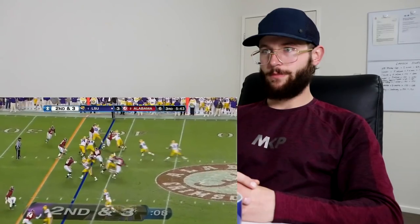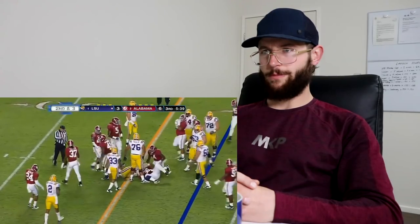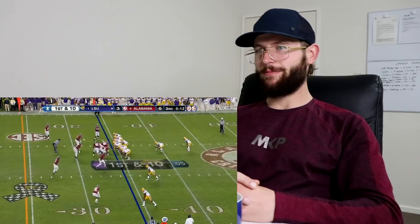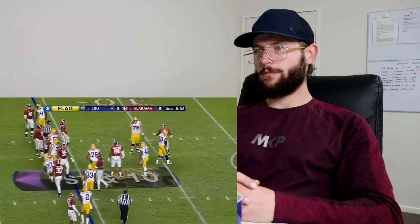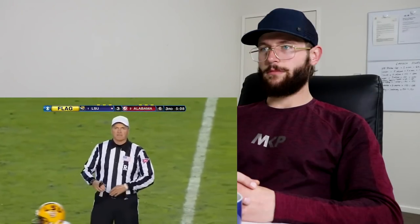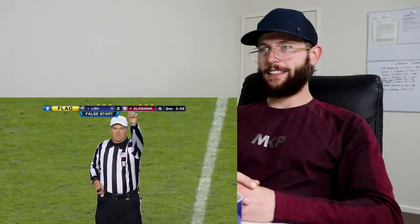Randall and Beckham split to the left. Ford bounces inside the 35. Beckham Jr., there he is. Oh, Alabama is misaligned. See if they get it straight. They're not right. Flag down. Prior to the snap, false start. Offense, 5-yard penalty, first down.